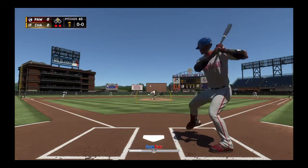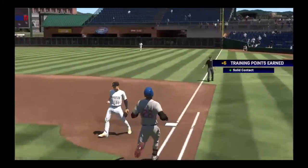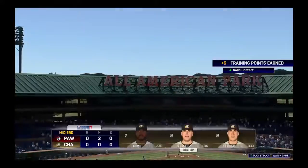Here's the first pitch to him. Seared down the first baseline. And he'll step on the bag himself, and the inning is over. So it's no runs on a hit.